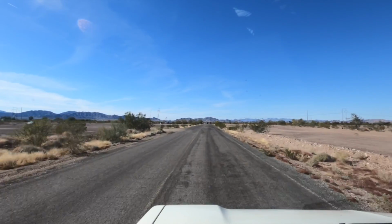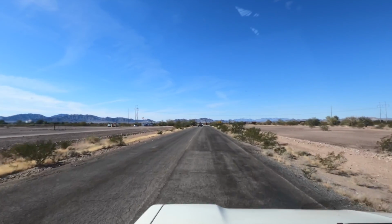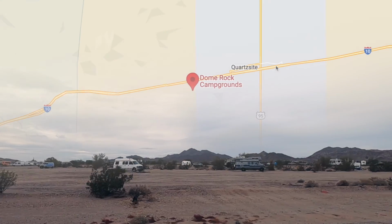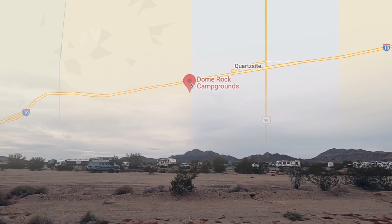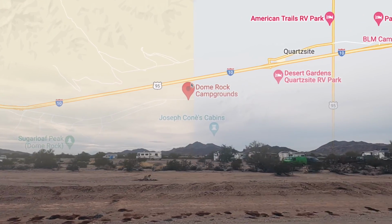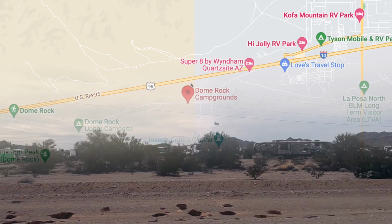So I also found a petroglyph site near Quartzsite, just within a hop, skip, and a jump of one of the campground areas called Dome Rock Campground. And Dome Rock is just kind of on the opposite side of town from where I'm at. And it's actually a little bit closer into town than where I'm at here.